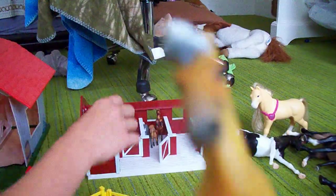And this is, whatever Sonia calls this one. That is Stella. She's starting to be ridden, but not so much. And she is going to go with her friends. They're very friendly horses.